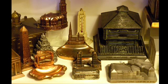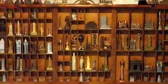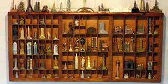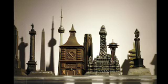And then it all changed, of course, in the late 1990s with the advent of eBay. You know, the antique shows don't have as many dealers. And most of the things that I've acquired in recent years have been on eBay.